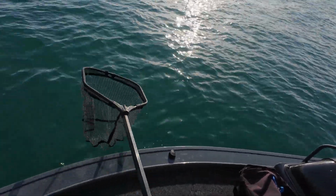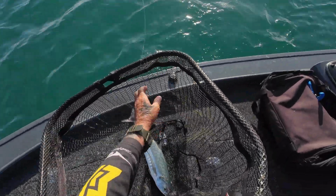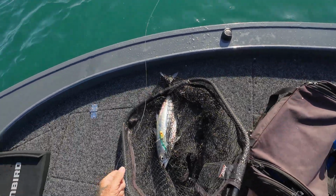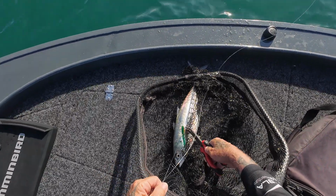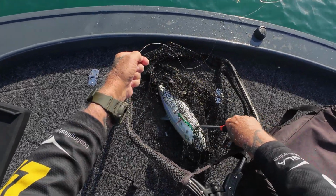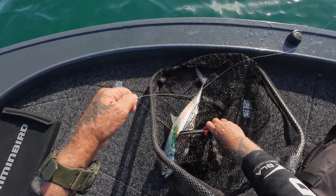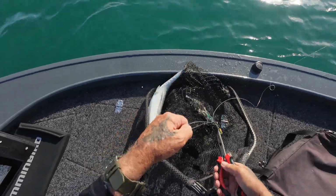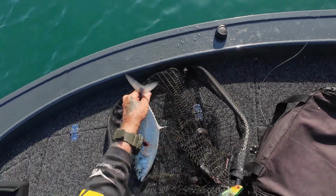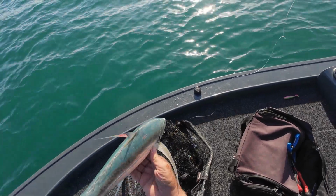Oh, it's a finny scad. Oh, he's foul hooked, that's why. Little finny. Yeah, I think he was just... No, he's hit you, that's in his mouth. He's hit you, and the other hook's just wrapped around him. Because it was literally on the drop. This is what a finny scad looks like, Lenny.